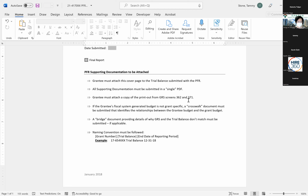So if it's not easily identified, if we can't figure out how you took this money out of your trial balance and charged it to our GRS system, then you need to do that crosswalk for us. Does that make sense? Makes sense to me. Thanks, Tammy.